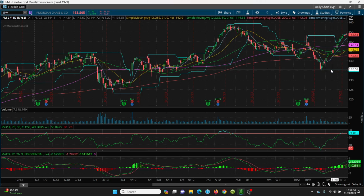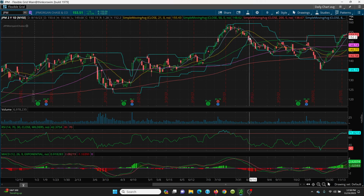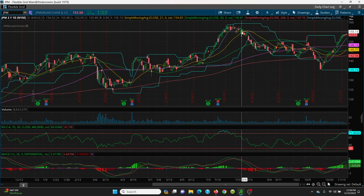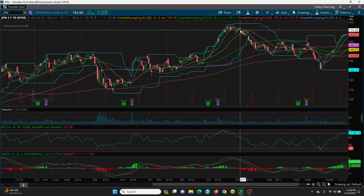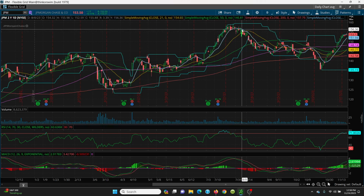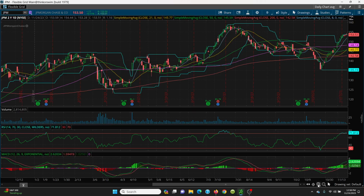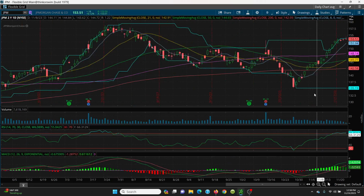Now, if you can close above that 153.88, then we come to this candle right here. Okay, so then you're looking at 154.92. But watch this gap right here. Okay, that 155.98, and then the bottom there at 156.60. That would be your target, and then we have the big retest up here at 159.38.